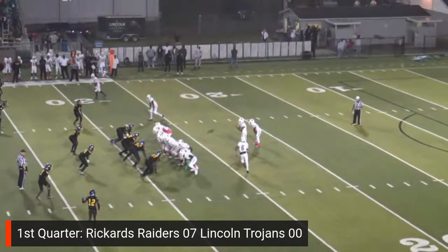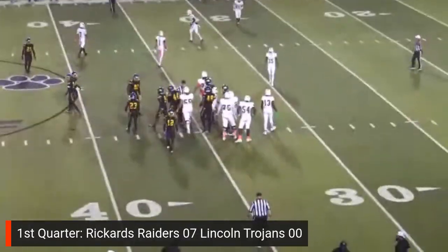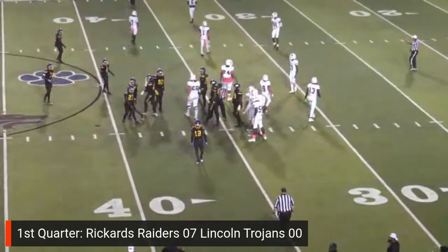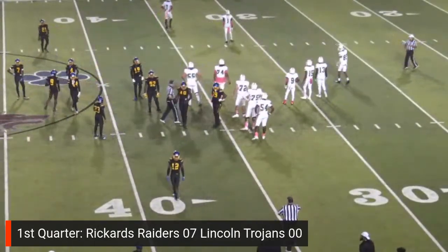Close to the first down. He put his head down and just got what he could. Watson on the carry. And that's a first down.